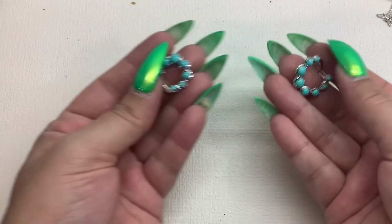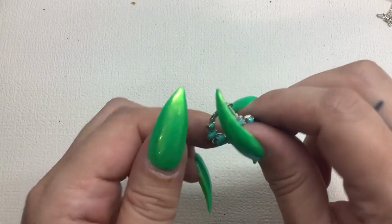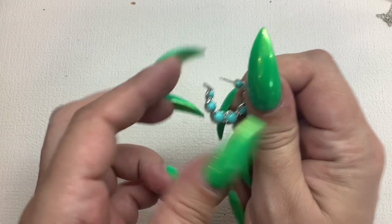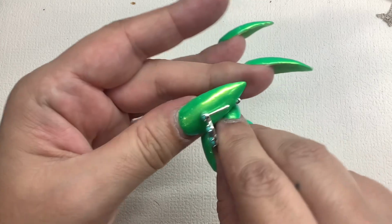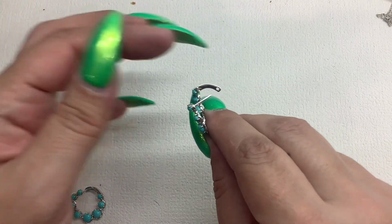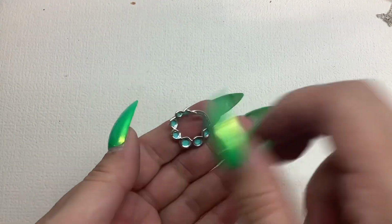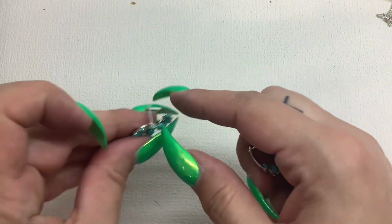All right, then I got these. Sterling and Sleeping Beauty turquoise. And these are cool because they're a hoop, but they go in your ear. Look at that. They go in your ear straight on. So that's what it's going to look like in your ear. But it goes on with the post. The back opens up like a little lever, like a little door, and then you push it and it clicks. Cool, right? EA 925 China. Beautiful.